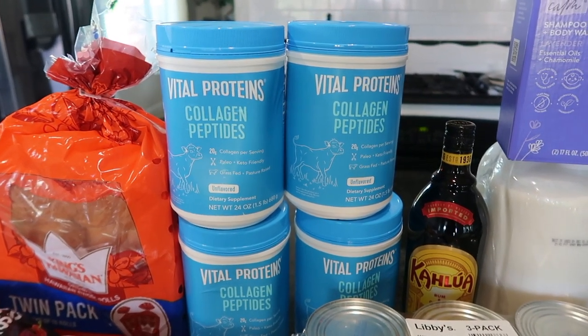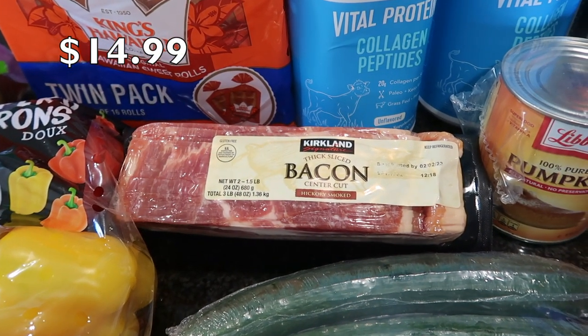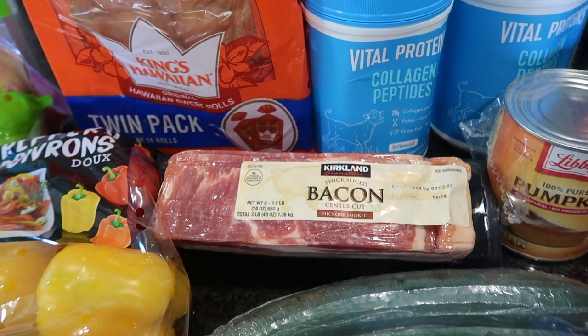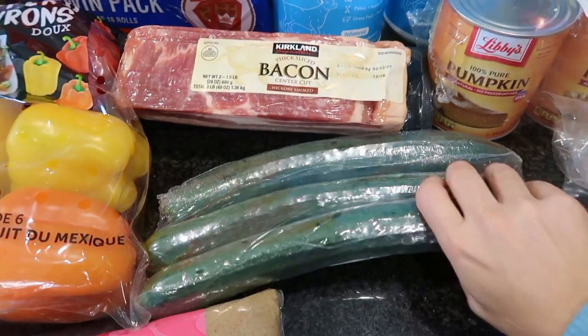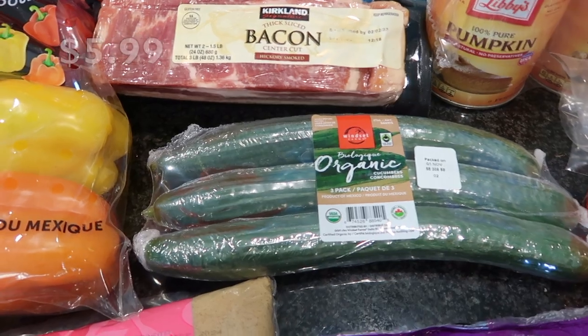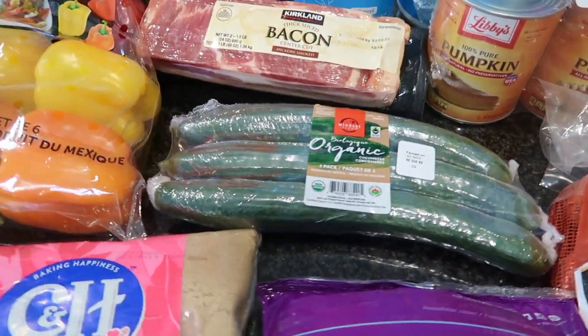I believe the sale ends 11/28. I did not get any bacon in my last haul, so I definitely need to pick this up. I'm probably gonna end up using some bacon for some of the Thanksgiving sides as well. Some cucumbers. Yes, we have gone through all of the cucumbers already. I can't believe how much food we're going through so quickly. I don't know if my kids are just eating more, I'm eating more, not sure what's happening.